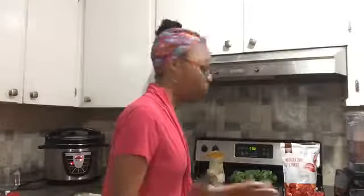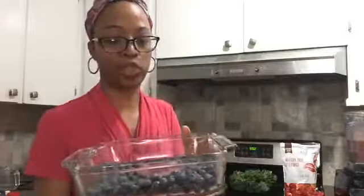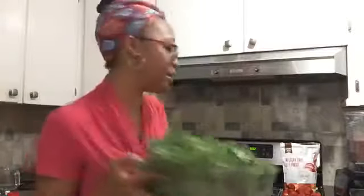And I like to try to buy organic as much as possible due to the pesticides. And then blueberries are like $2-3. And strawberries are relatively inexpensive. Even this kale, when you think about all of this, is not that much.